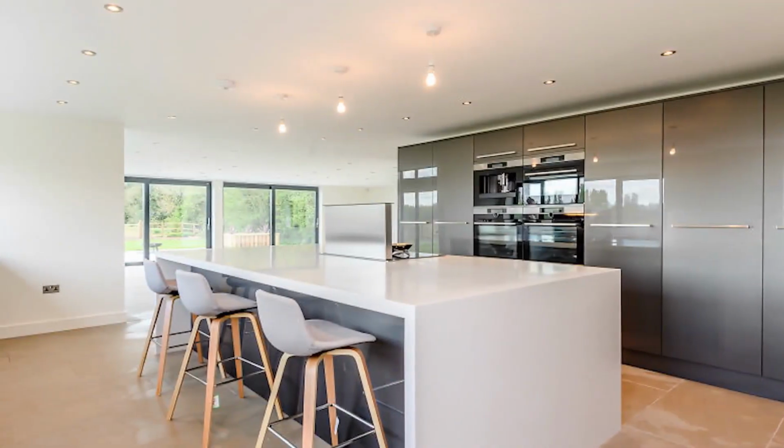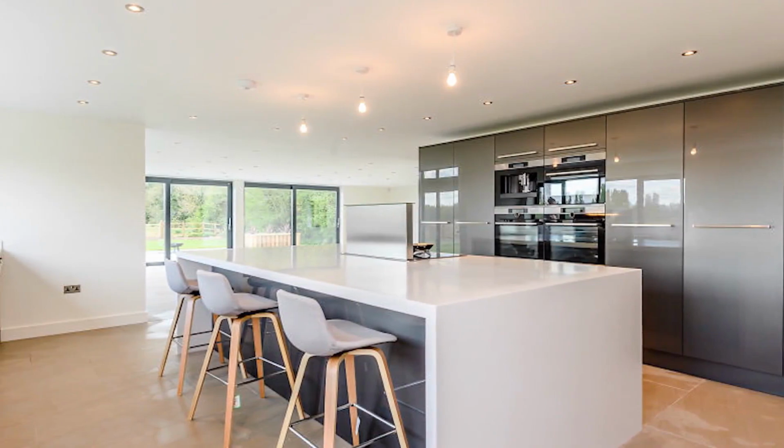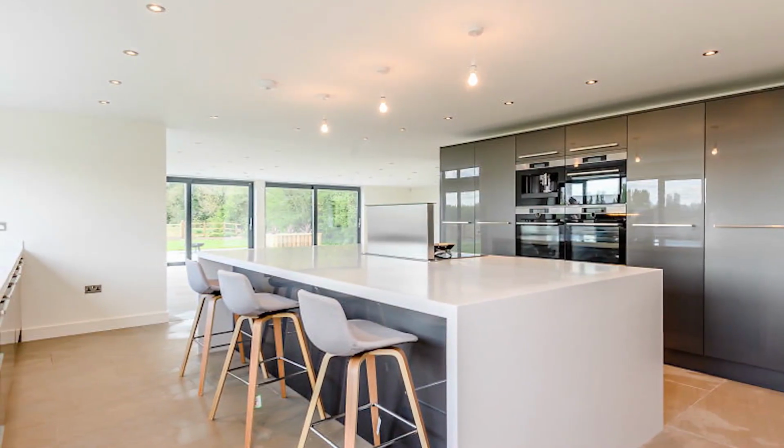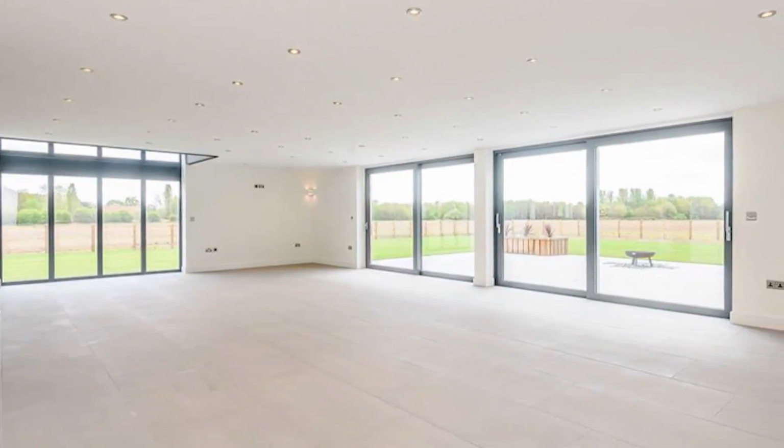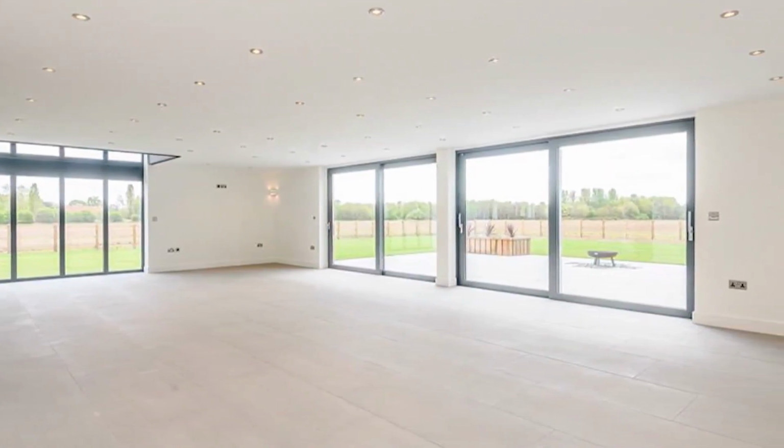The state-of-the-art kitchen is perhaps one of the better-known features of this home. There are built-in ovens, stovetop ranges, refrigerators, and coffee machines. They all work together very nicely to make a very beautiful, living, workable space.